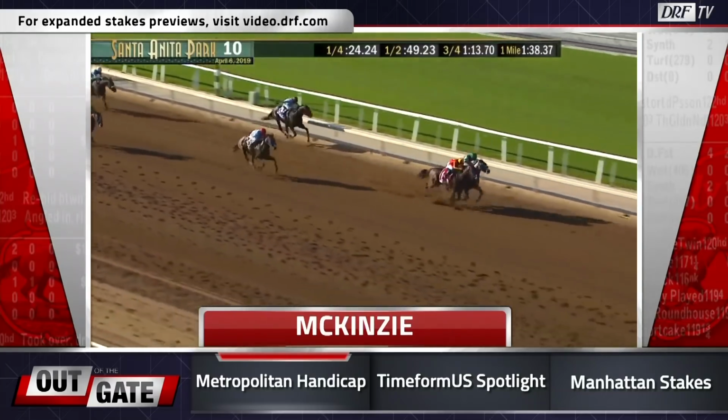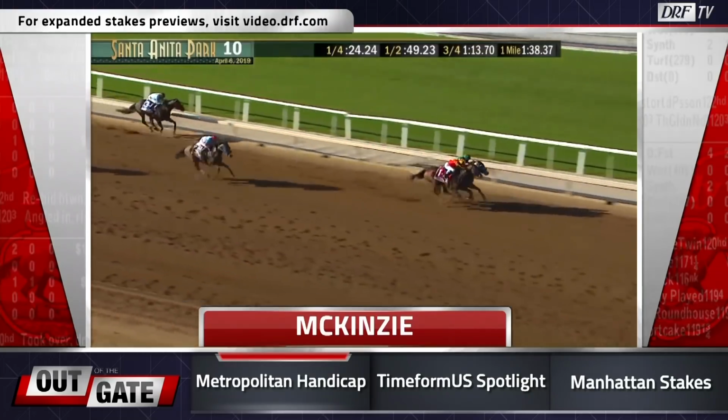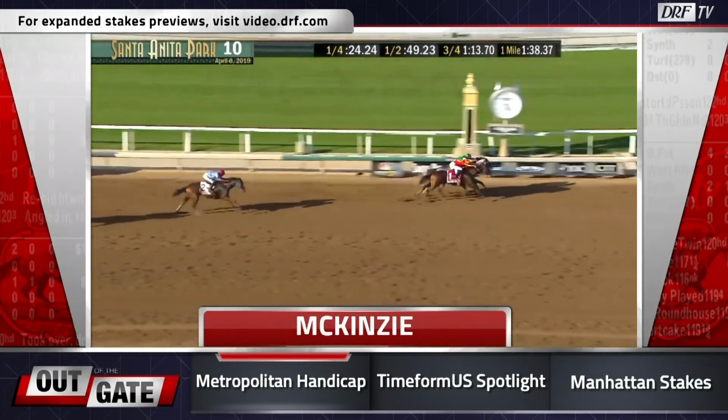They cut him back last time at Churchill. He absolutely crushed a weaker field, going 1 mile and 1/16. But this horse has run twice around one turn and just aired both times. He's a really good horse, and he's the horse to beat in this race.